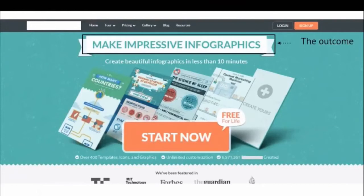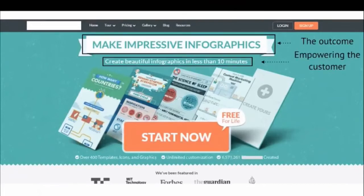First, we're showing the outcome. Make impressive infographics. We're empowering the customer and telling them that they can do this in less than 10 minutes. And the main visual is the outcome. It's not how to use the product. It's what the product might look like, how you can create an infographic.